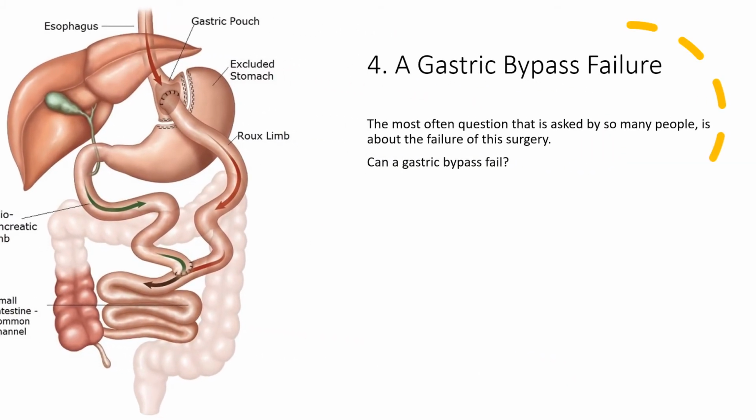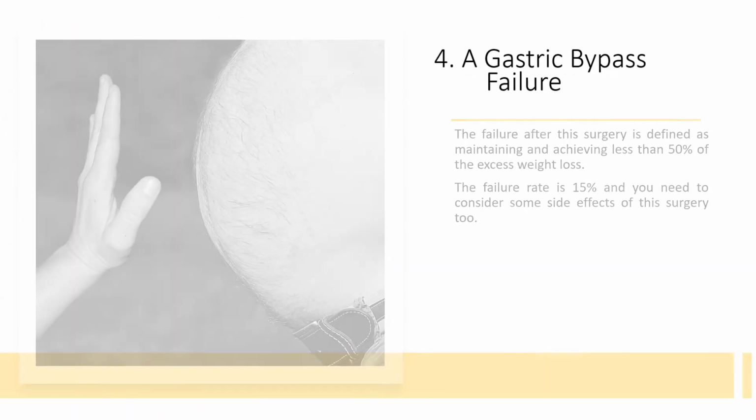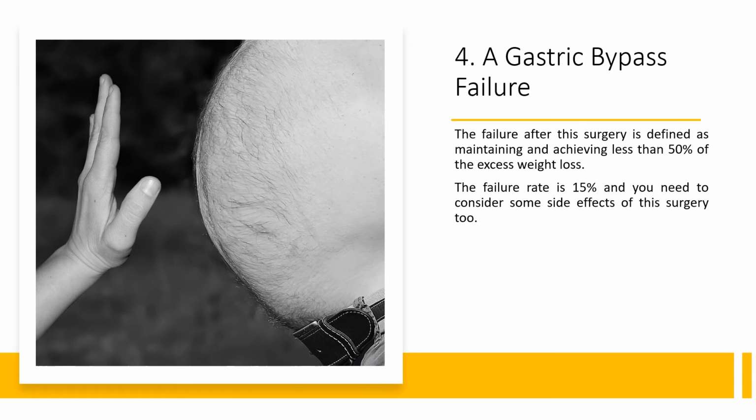4. A gastric bypass failure. The most often question that is asked by so many people is about the failure of this surgery. Can a gastric bypass fail? The failure after this surgery is defined as maintaining and achieving less than 50% of the excess weight loss. The failure rate is 15%, and you need to consider some side effects of this surgery too.